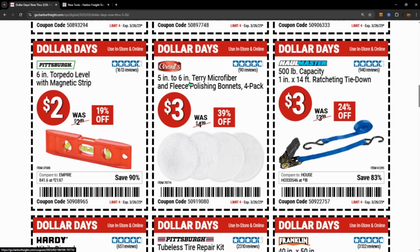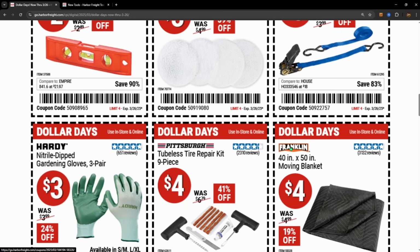Grant's, of course, 5-inch to 6-inch Terry microfiber and fleece polishing bonnets. 4-pack for $3, 39% off. This is really enticing, although 24% off is not too bad. Didn't realize that these were this cheap, but 500-pound Haul-Master capacity, 1-inch by 14-foot ratcheting tie down for $3. That seems like a really, really good deal.